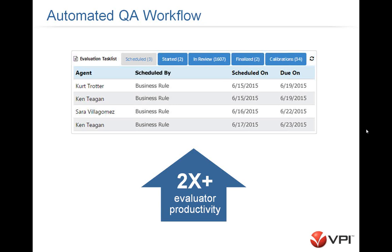So this right here is the simplest little thing, but man, does it improve productivity and efficiency. This is just a QA task list. All it's doing is giving your evaluators a to-do list of the calls they need to listen to. So instead of them having to go to the recording system to look for calls to evaluate, you just create a rule, whatever that rule may be. It may be calls over 3 minutes. It may be repeat calls this month.